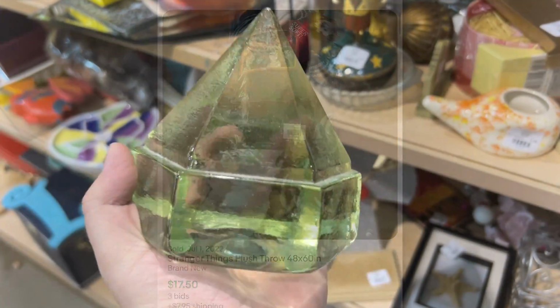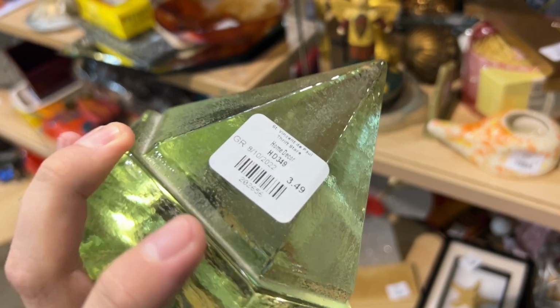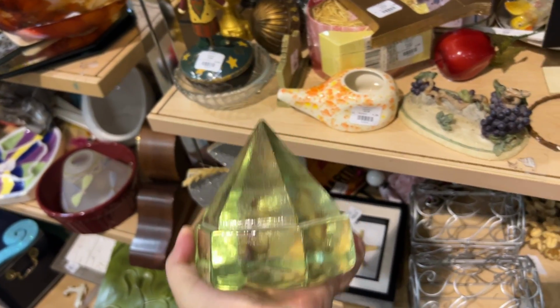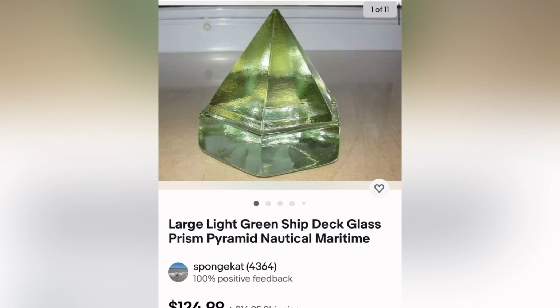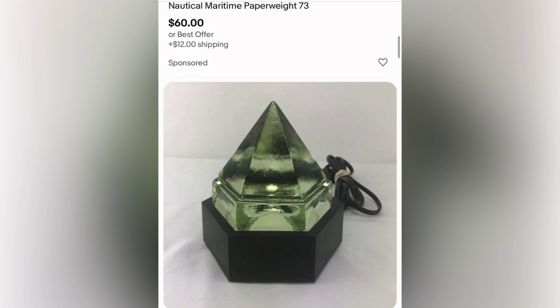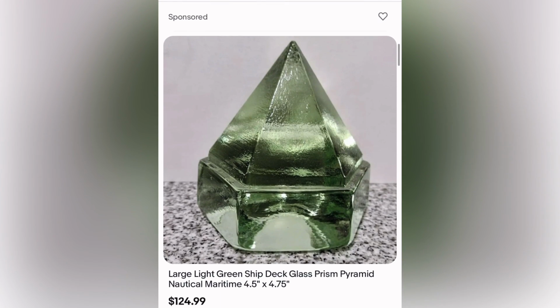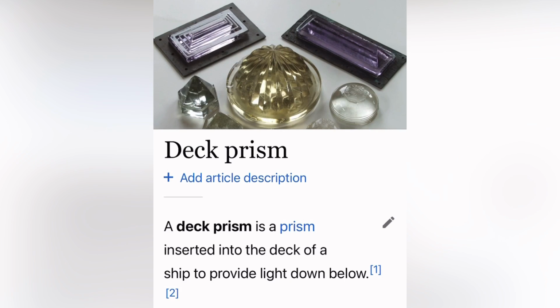I also found this when I circled back around, and it is my favorite find of this whole thing. It's a heavy glass paperweight. For only $2.09, it can sell pretty well. It is a deck prism. As you can see, this one has a lamp base to it, but not all of them did. And some of them are real, like look at these real ones.